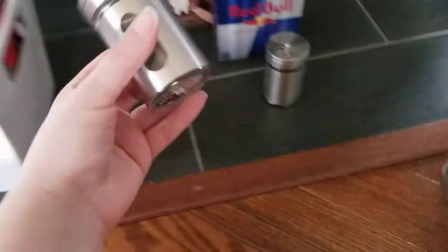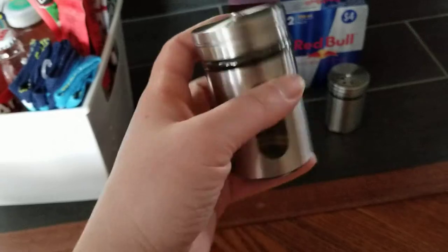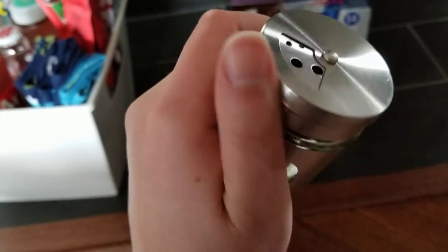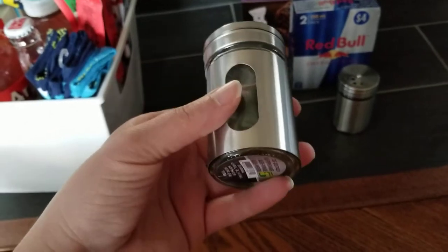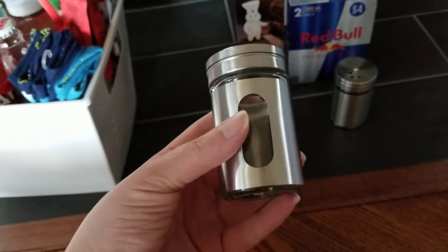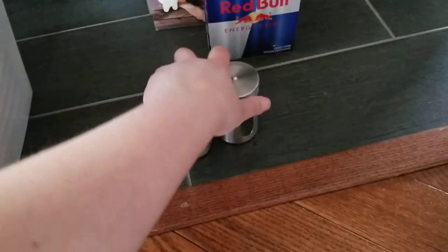These are also for the camper. These were $1.50. It says salt pepper shaker, but it could be for anything. There's different sizes on the top. And these are perfect because we have so many large spices in our house, like the Costco size, that this will be perfect to put in the camper. I probably should have bought more than two, but I figured I would start with this. And the other ones are really beat up, so I'm going to have to go to a different Dollarama.